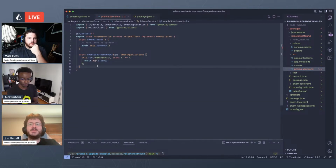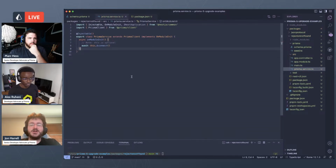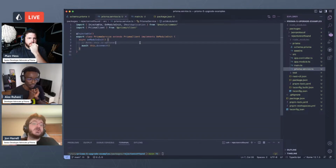We're working with Nest.js to update the documentation to no longer include the suggestion. If you're watching this and you'd like your Nest.js application to be compatible with Prisma 5, it's pretty easy. You go to your Prisma service, you remove this enable shutdown hooks section, and you're good to go. The only thing I would say is make sure that you have app.enableShutdownHooks enabled in your bootstrap, in your main application. But the Prisma service does not have access to the before exit hook anymore, and also doesn't need it. This was needed in earlier versions of Prisma, but is no longer required in Prisma 5.